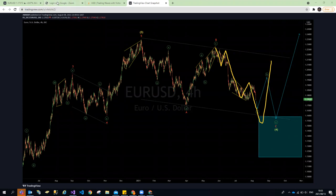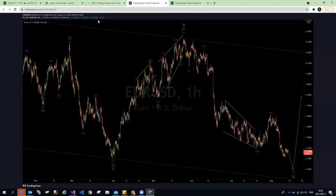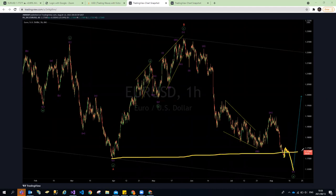So the 1 hour is still showing us an ABC corrective structure. It doesn't change the bias. Either way, we will be looking for that to rally into the blue box. It's just the path it will take from there. So this is where we are currently with what looks like a corrective structure. I'm expecting this to continue down there. If it does, we can accept this as 5 waves for the C leg here, ABC, for the red C.